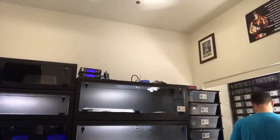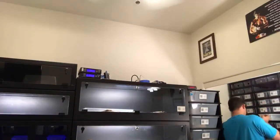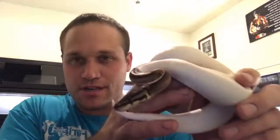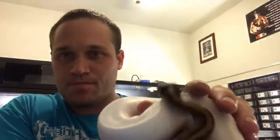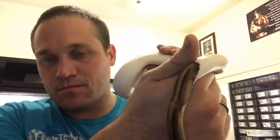And then I'll show you the Huffman Pied. So the Huffman Pied, we have better stuff coming, but it's really hard to tell, but you can see the oranges. I'm trying to get her to show, but when she was hatched, there's a lot of orange and red. But she's actually growing really good.